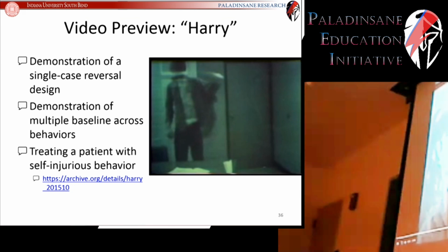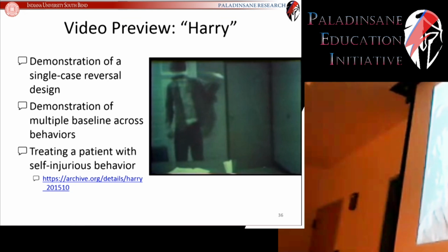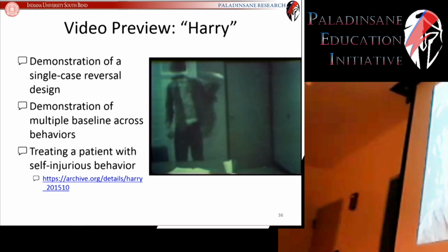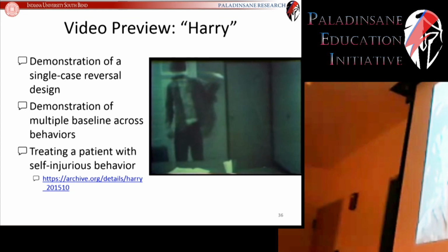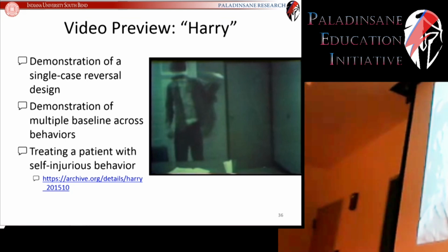It'll decrease his self-abuse. The initial baseline would allow us to measure the effectiveness of the treatment by comparing Harry's self-abuse during the baseline to his self-abuse during the treatment. And the return to baseline would establish scientifically that the treatment was causing the hoped-for decrease in Harry's self-abuse. The final return to treatment, of course, was where we wished to end up.